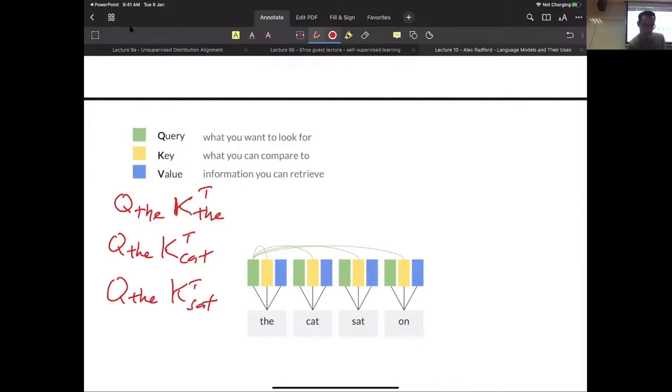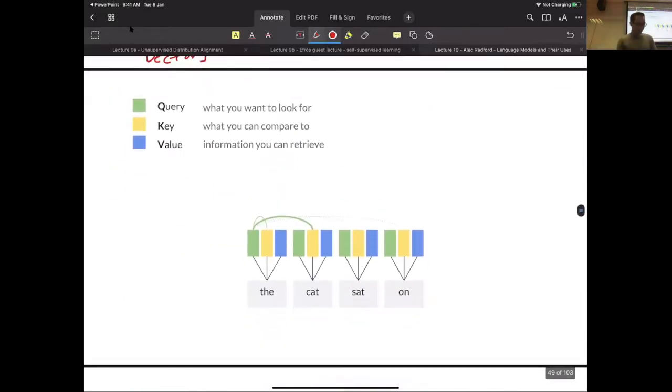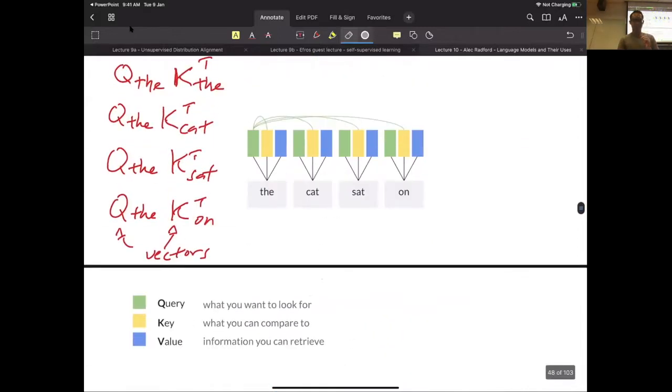Then Q_the K_sat and Q_the K_on. So all of these will be vectors, and you get these four numbers. When you do the calculation, you get a number for each computation. In this case, the dot product shows how similar both words are. Here they're showing that "the" and "cat" are very similar, so that's why they have a high dot product.